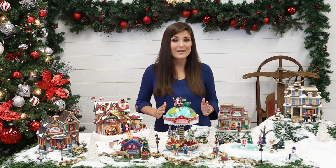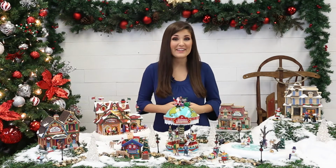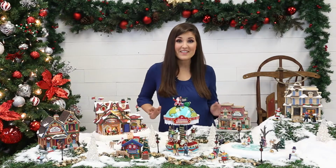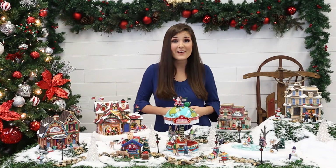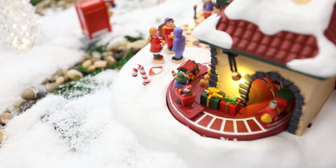Lemax has 9 themes for creating year-round, but Christmas is by far my favorite. There are so many different houses and pieces to build the perfect village for my family. One of my favorite collections is Santa's Wonderland. New this year in the collection is the Kringle's Cottage. Like all the Lemax pieces, it's interactive. This sight and sound piece has a North Pole sign that spins on the roof, an elf that revolves, a reindeer that looks left to right. Mrs. Claus even comes in and out the front door, and there's a train that runs through the cottage.